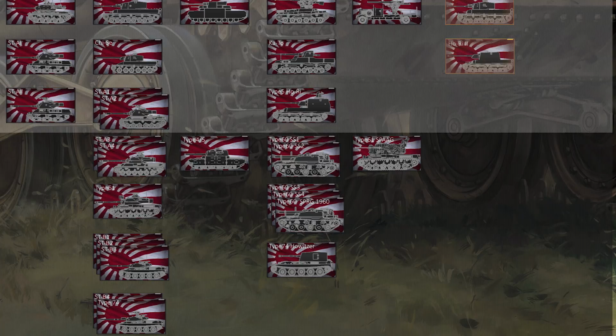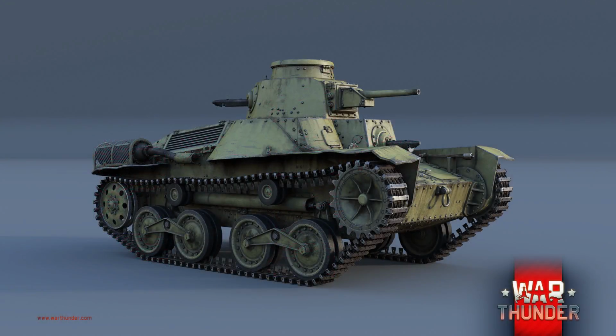So in any case, we've got the Type 60s and the Type 74 howitzer for the tank destroyers, and then finally we've got the Type 61 SPG, or an SPAAG. It looks basically like a Japanese Gepard. So I think that basically covers it.